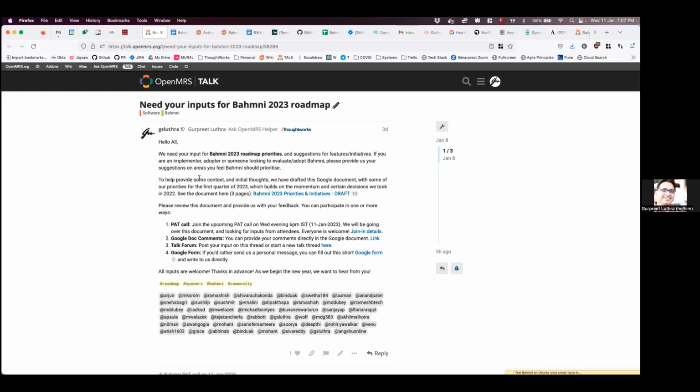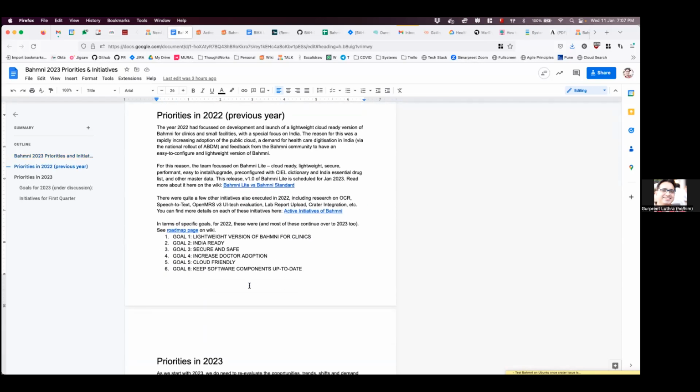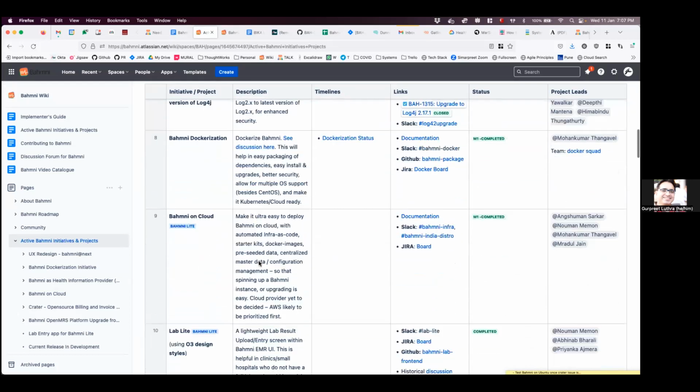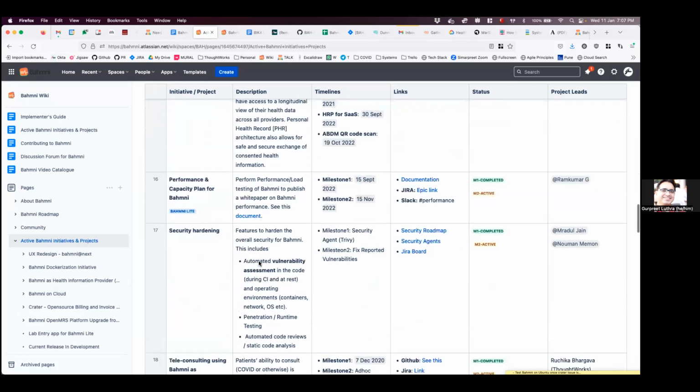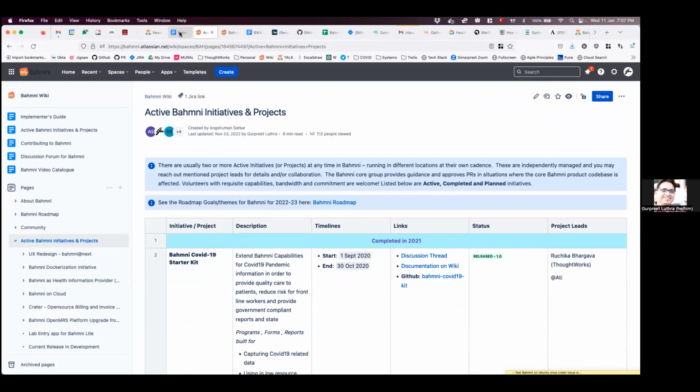All right. So to start with, let me just bring up the document. At a high level, like Anshu summarized, our focus for 2022 has been on Bahmni Light, making it cloud ready, especially Bahmni Light for clinics and small hospitals. The feedback that we got was that we wanted a lightweight version of Bahmni that is quick and already configured like 80% of the way. For that purpose, quite a lot of initiatives were picked up in the year 2022. I will not go into all the details. People can have a look at the list, and all of these have now been rolled into the Bahmni Light release, which is scheduled for this month, and it's all available on Docker Compose as well as AWS.